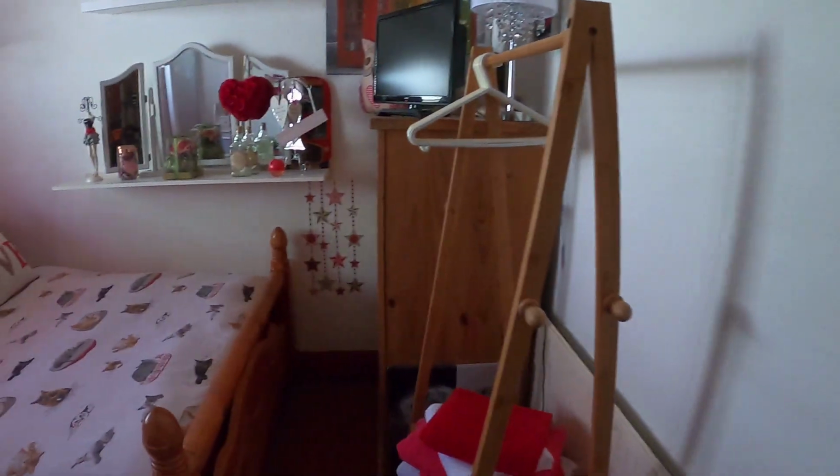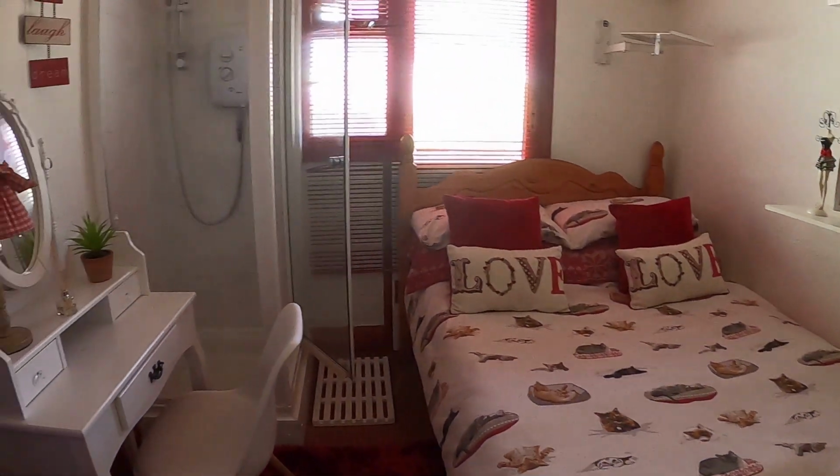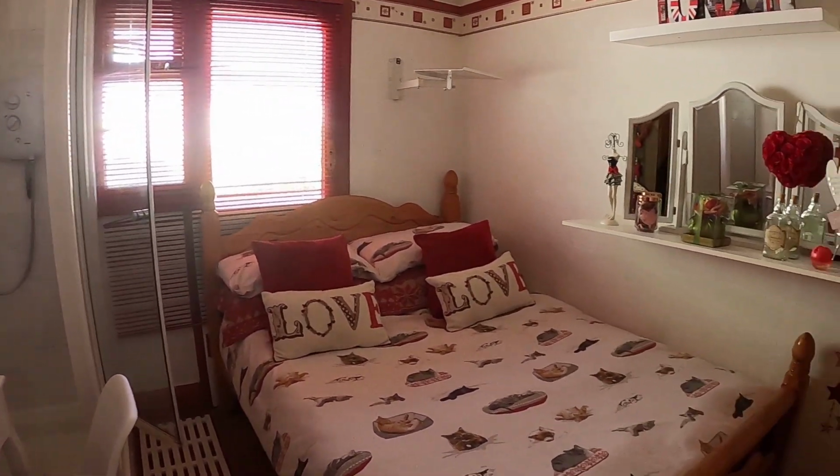Here we are in another bedroom, and again you can see there's a double-sized bed in there. So again, a really good space with this room. You've got that lovely big window there at the back, just letting all of that natural light through.